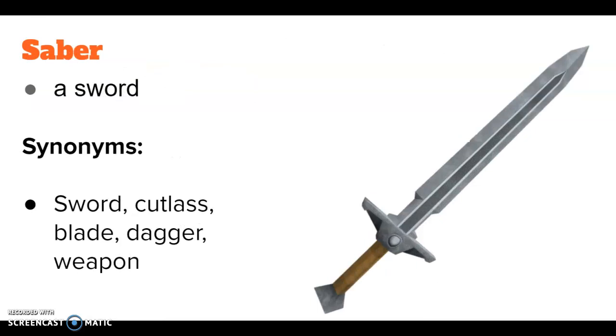Well, a saber is a noun. It's a thing, and it's a sword. Pretty simple, right? Sabers typically are more ornamental swords, though. So you can see this sword is very fancy. It's got an interesting thing right at the hilt here, and it's really nice and beveled, and it's got a nice handle. So a saber is a bit nicer than a sword, and it's typically a larger sword.